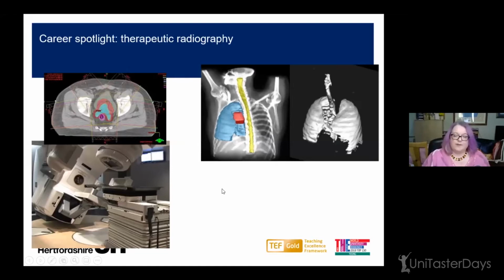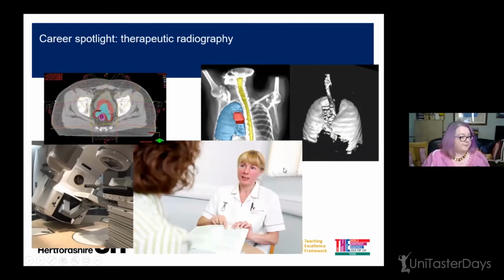We also need to be able to interpret medical images. So this is a reconstructed CT scan in 3 dimensions. If this was on our computers, it would spin round and we'd be able to look at different things. But what this image here is showing is the spinal cord in yellow, the whole of the lung in blue, and then the red bit is isolating a cancer within that lung. So we need to know an awful lot about anatomy in a lot of detail.